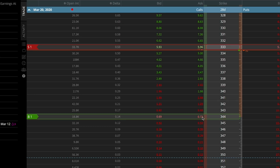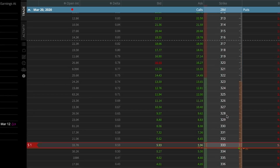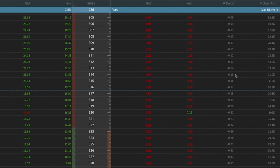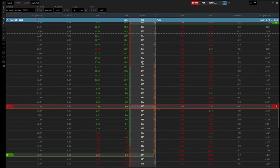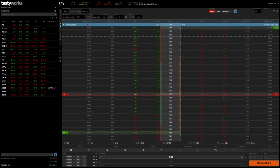So I'm going to click on the asking price for the 344 call, and then I'm going to do the same thing on the put side. So right away I can see the 314 put has a delta of 0.15, so I click on the asking price for the 314 put. Now we can see that I have a short iron butterfly position, and the current credit is $9.09.